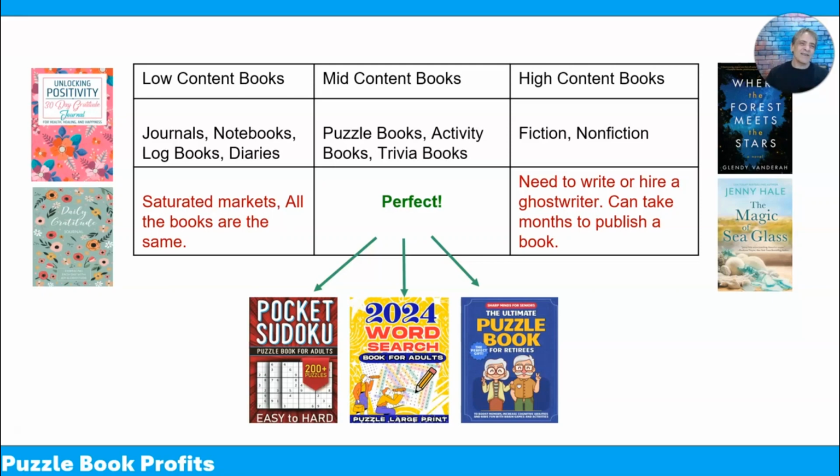We don't have anything to do with that. That's work. We don't want to do any work. We just want to put the books up there and make money. On the left side is low content. These are journals, logbooks, diaries, lined paper, notebooks, essentially things that have very little in them. Low content, some are even called no content. This was a very big market years ago, but it became saturated because it's so repetitive. All the books are exactly the same. So we don't suggest going into that market at all anymore.